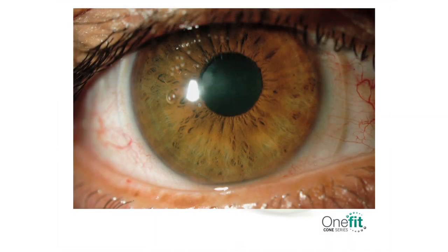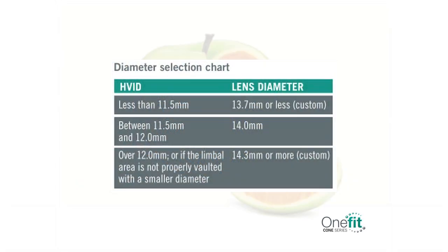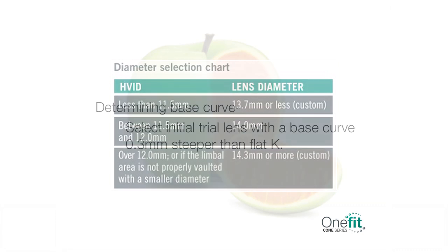Begin by determining the diameter of the lens to be fit. The lens must exceed the cornea by 1 millimeter in every meridian. Use the nomogram in the fitting guide to help you select the proper diameter. Note that the standard diameter of the Onefit Cone lens is 14 millimeters. This will be the preferred diameter in the majority of fits. Unless otherwise indicated, trial lenses are 14 millimeter.